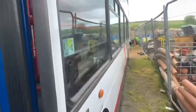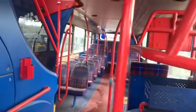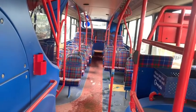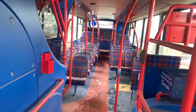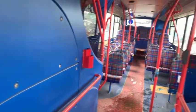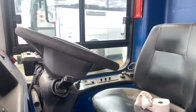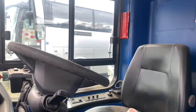The first noticeable thing when you step on board is the fantastic interior. The tartan seating and red handlebars were introduced onto Lothian buses at the same time the Harlequin livery was first applied. And now we turn round to take a quick look at the driver's cab, where we see a lovely looking leather seat that has definitely seen better days.